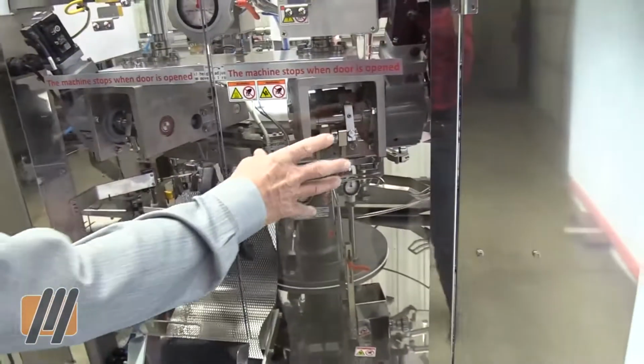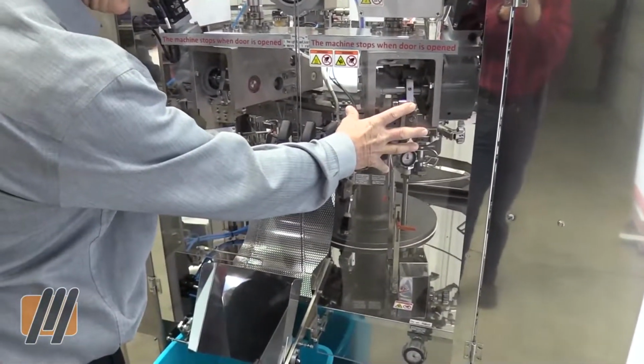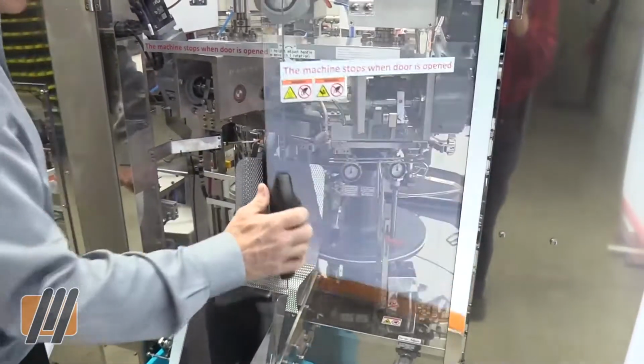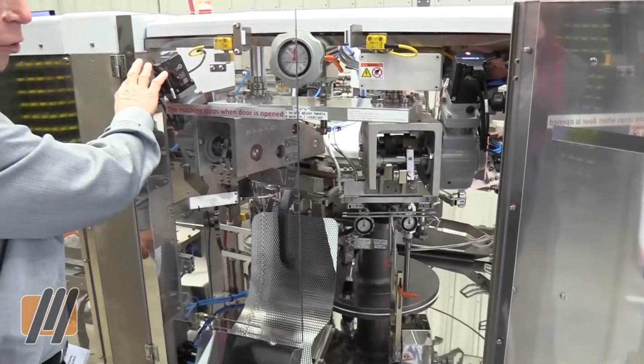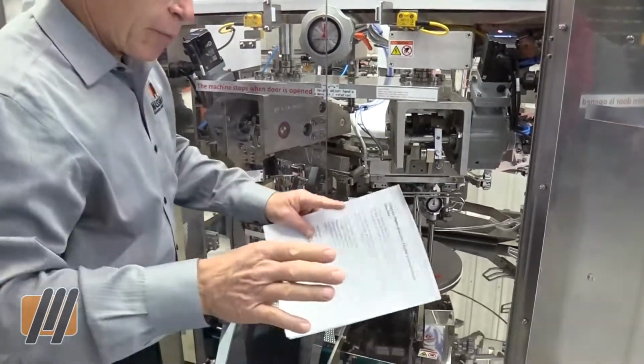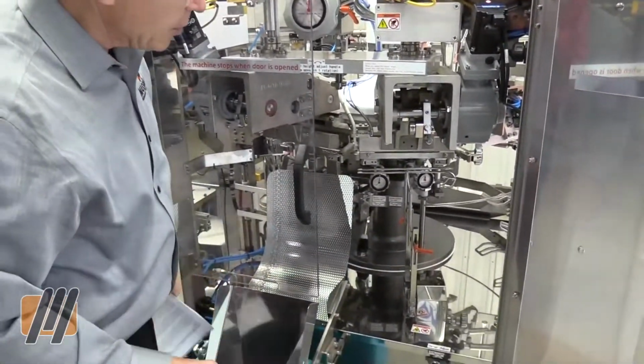Going over to station 9. Station 9 is your heated top seals. So that's servo controlled for both the heating and cooling, so it basically goes according to tension.